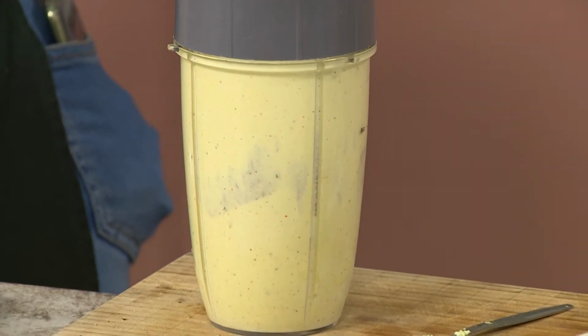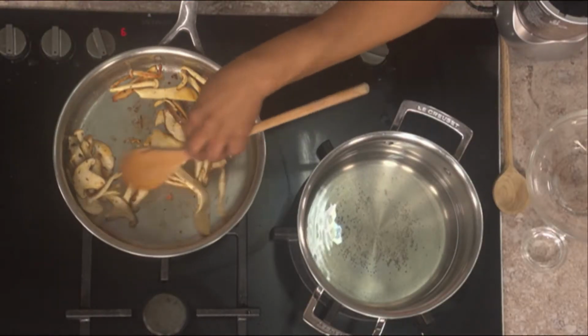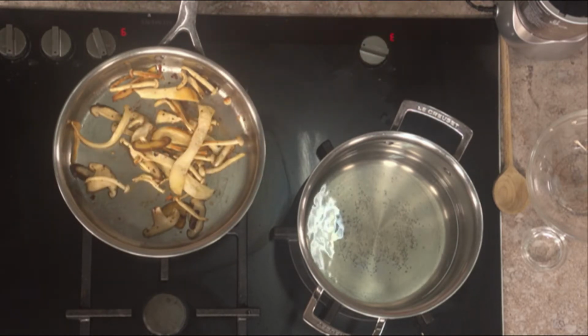Can you guys see this? This is just amazing. To me, I'm loving the color on those mushrooms, becoming that golden brown that we love so much. And also accompanying it with the color of that hollandaise sauce. I'm already imagining how this plate is going to come together.